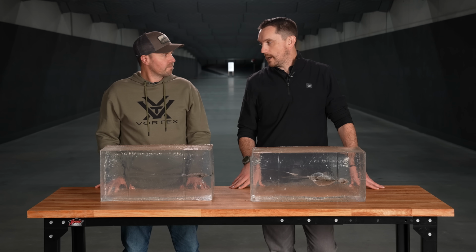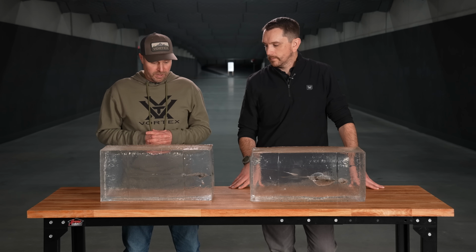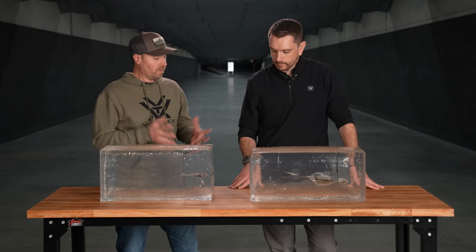All right, enough of the boring numbers, Mark. Shall we look at the jello? Let's have a look. Mark, before us lies the gelatin. These are the 50-yard blocks. We started with the 17 HMR, Ryan, so let's start there.